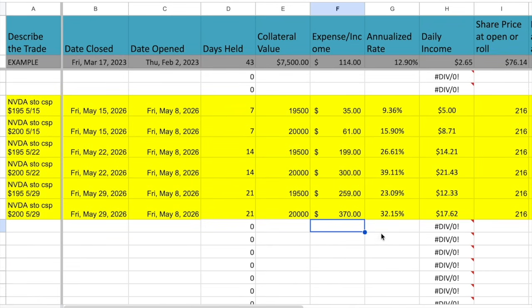If I go all the way out to May 29th, the numbers are 259 and 370. So of all of these choices, the highest rate of return is available at the May 22nd expiration date with a $200 strike. I do have some concerns that NVIDIA might pull back a little bit because it's trading so high right now. So I'm tempted to choose this 2-week contract with the $195 strike, and 26.61% is a good rate of return, and it keeps my put strike lower than the strike of my call, which will be expiring the next week. So I'm going to go with the May 22nd expiration and the $195 strike.